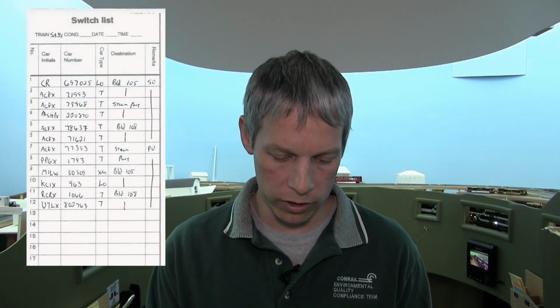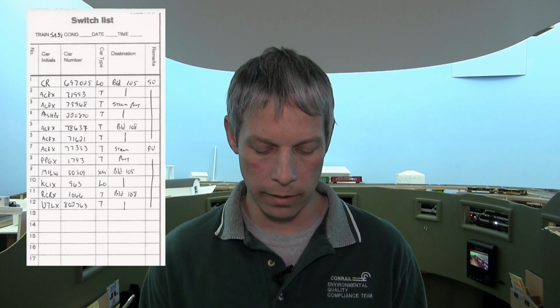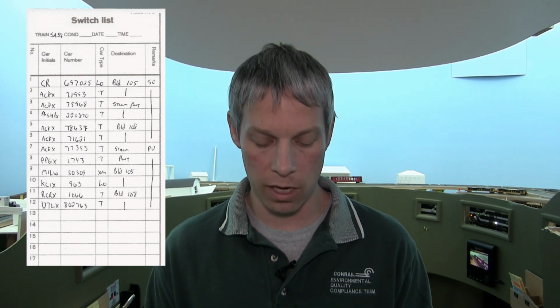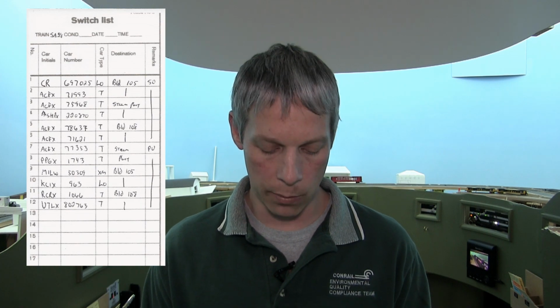Today we're going to be setting out a hopper and a tank car over at Building 105. We're going to be setting out 2 tank cars over at the steam plant, and 2 tank cars over at Building 108. We're going to be picking up 2 tanks at the steam plant, a box car and a covered hopper at 105, and 2 tank cars from Building 108.